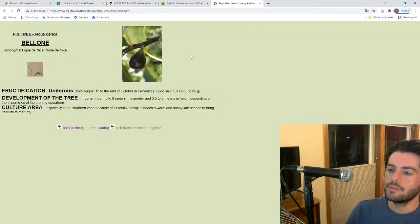This also, I believe, is a commercial fruit. So it has many uses. It checks all the boxes. It's a very, very good piece of fruit. I don't know why people aren't growing more of it. I have had a couple trees of it and killed them, and I've been trying like you wouldn't believe to grow this particular fruit. It's a very, very good one.